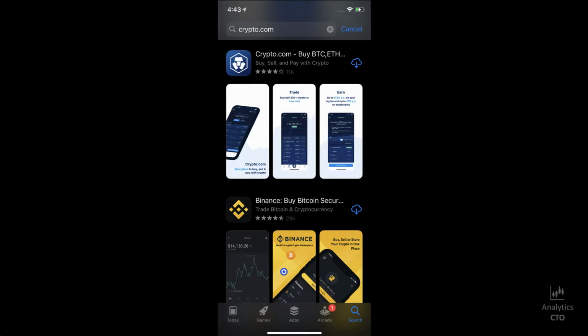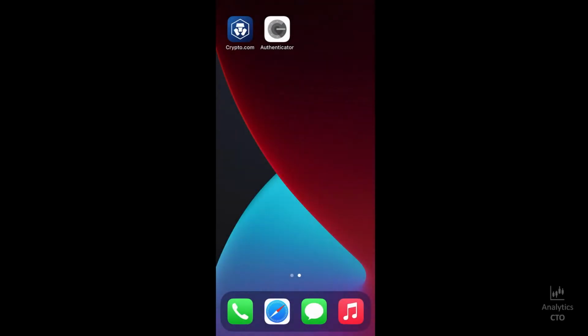To get started, first we'll need the Crypto.com mobile app installed. Head to the App Store if you're on iOS, which I am, or to the Google Play Store, searching for the Crypto.com app and downloading the application. Now that the app is installed, let's launch Crypto.com.